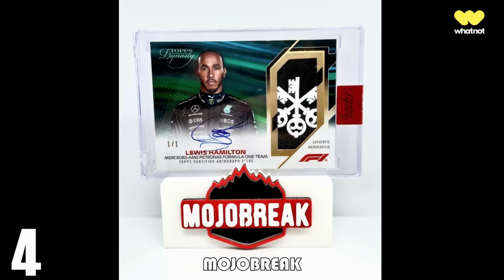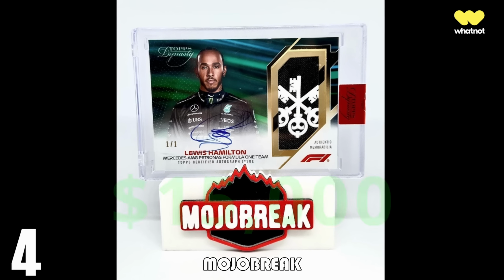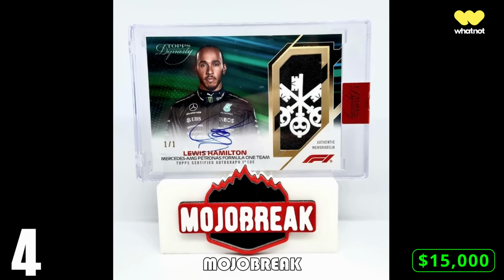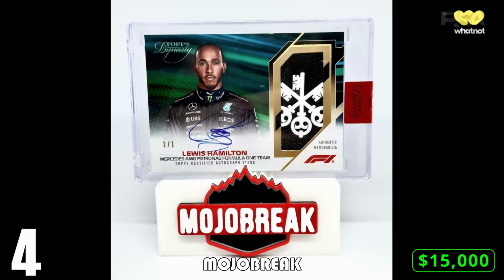This is the Lewis Hamilton autograph patch card 1-of-1, and I have this at an estimated $15,000 based on what the 1 out of 10 sold for over the weekend. For those wondering what this patch is from, look at the UBS logo on his chest and you will find your answer.